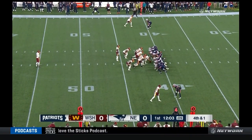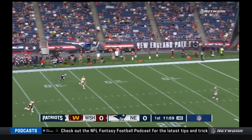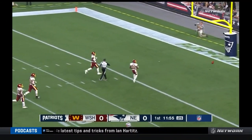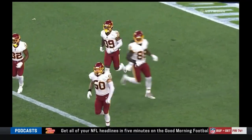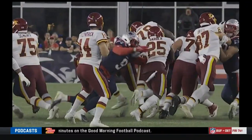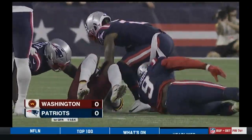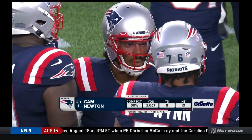Gunnar Olszewski, the All-Pro for the Patriots, waits with a chance to return. He will not have it, and it's a touchback. Matthew Judon among the new faces in Foxborough, into the backfield to stop Peyton Barber and Washington. No denying front and center for the Patriots this evening.